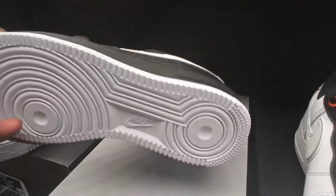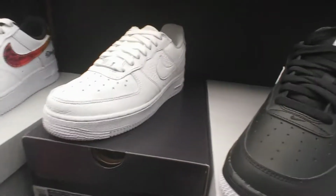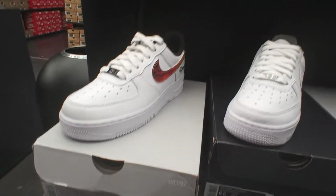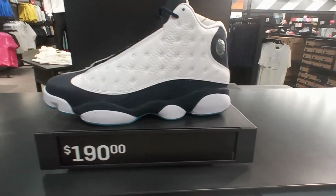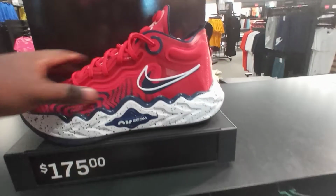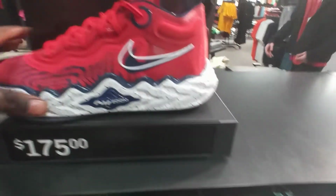Got the black and white ones right here. Size 7 right here. All white ones right here. Both of these are 6.5 right here. Then we have these right here, groovy Air Force Ones right here. Retail, these right here going for 14, size 6. You have the Jordan 13, the 79, the 81, the 82, the 75 right here. White, blue, red colorway right here.